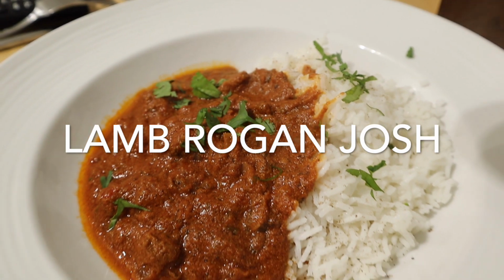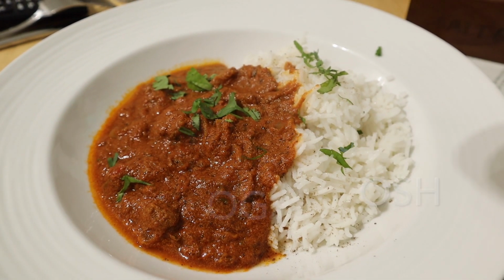And the third recipe is a lamb Rogan Josh, which was absolutely delicious. This was so tasty. The sauce that it came with, oh my god, it was just absolutely delicious. And one thing that I love about this is that you actually make your own paste and you marinate the lamb. So it does take a little bit longer.